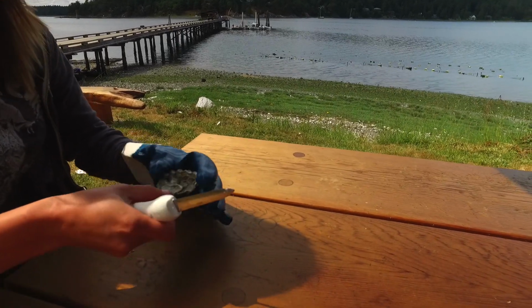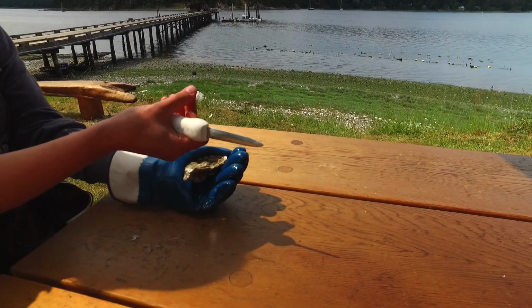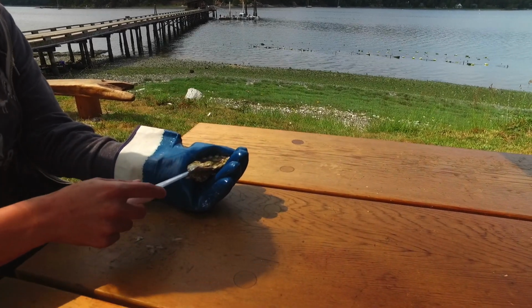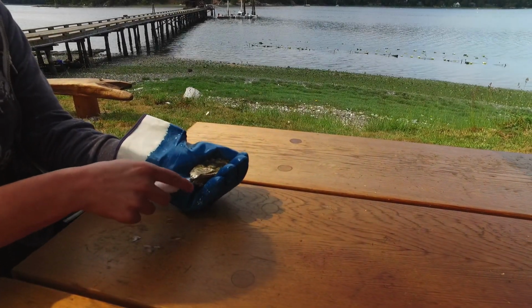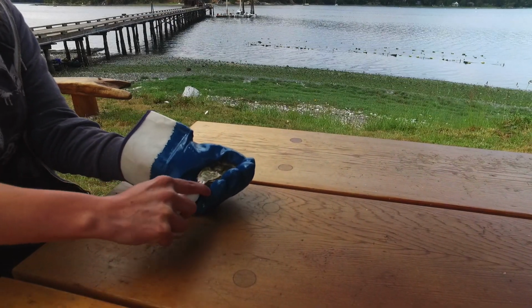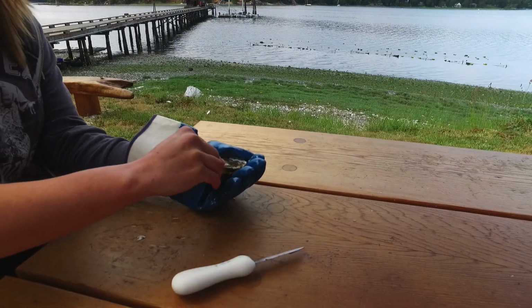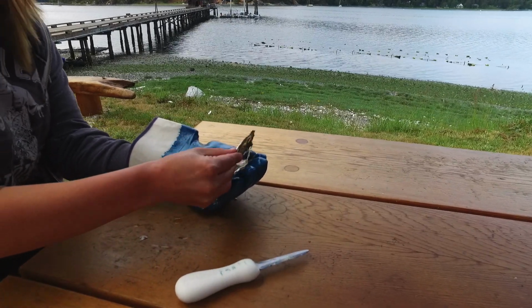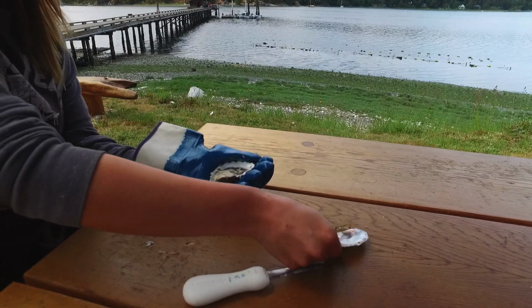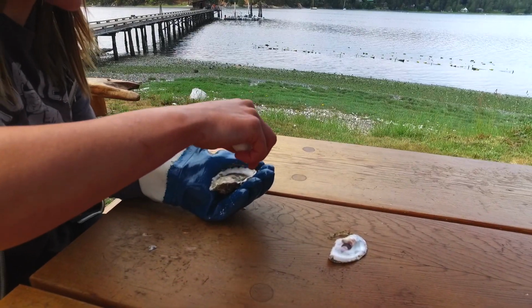And there's gonna be a muscle on the top of the oyster that's holding the two shells together. So you can kind of just slide your knife up along the top shell and slide over to the right. There we go. Cut that muscle. Wow. There we go. And hopefully not get too much shell in there. And if you do, kind of just, here we go.